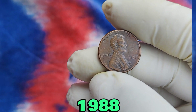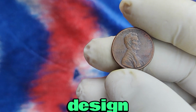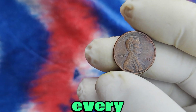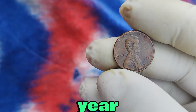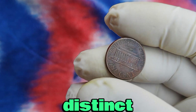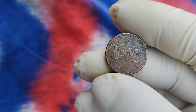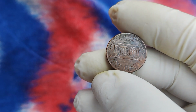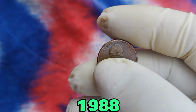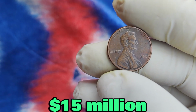Normally, a 1988 penny is worth exactly 1 cent. It's the same design and metal composition as every other regular penny minted that year. But the ultra-rare 1988 pennies, with their distinct metal alloy and striking pattern, have skyrocketed in value. Are you ready for this? A single, ultra-rare 1988 penny has been valued at a mind-blowing $15 million.